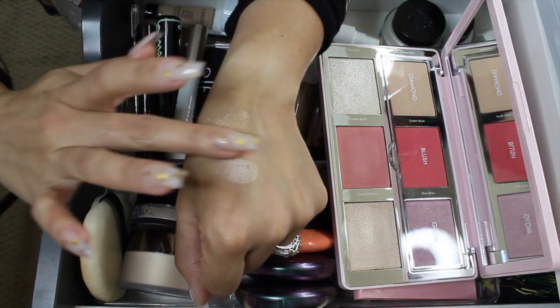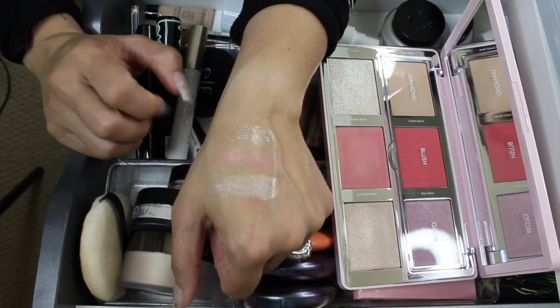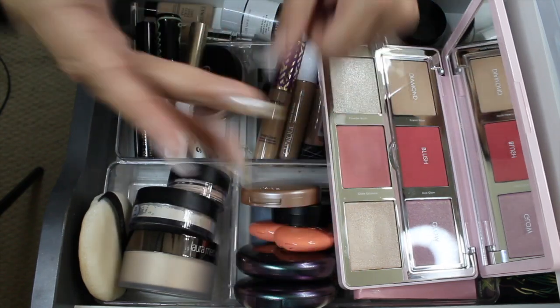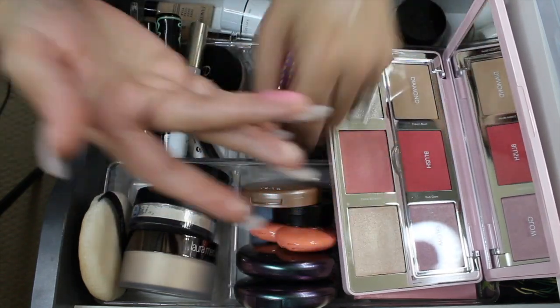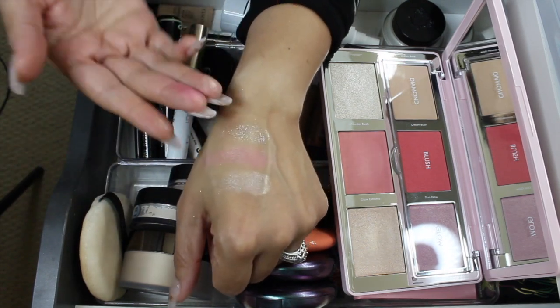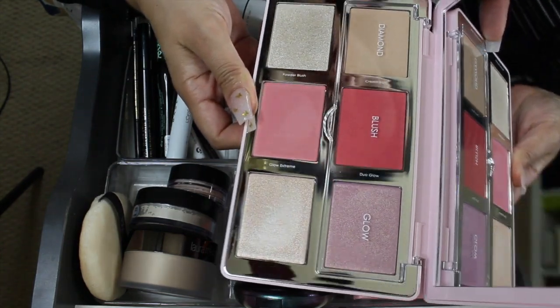Okay, here we are. For it being dry swatching, touching it, it looks really pretty. The blush is so stunning. It has that golden kind of shift to it. Ooh, so pretty. Okay, now let's do the cream ones.